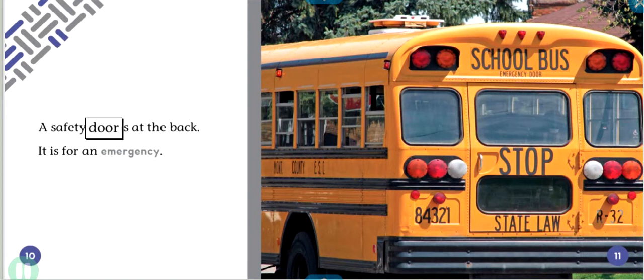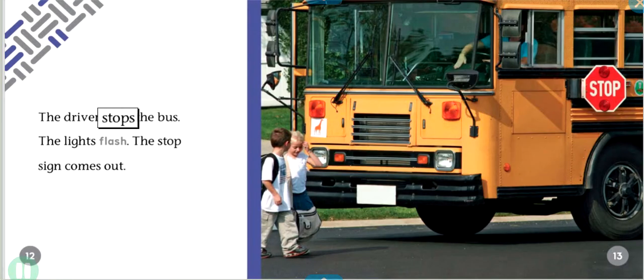A safety door is at the back. It is for an emergency. The driver stops the bus. The lights flash. The stop sign comes out.